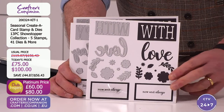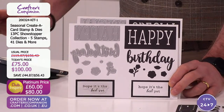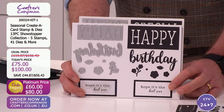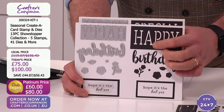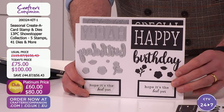So With Love now and always. Then you're going to get happy birthday, and again you get your stamp with that too, so happy birthday, hope it is the best yet. Again, happy cutting in, keep the innards of that if you like as well for other projects. There's your birthday die, and then you've got all of your beautiful florals in there too.